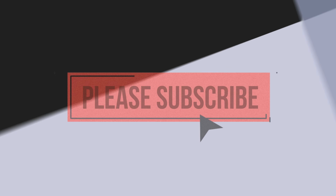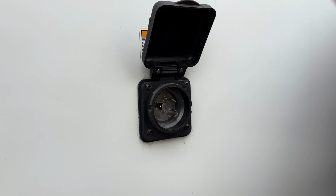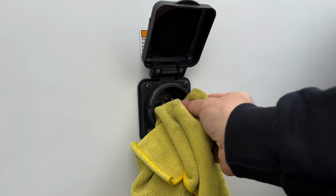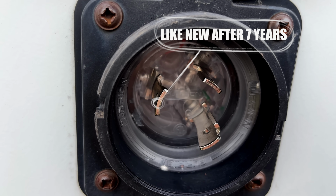But here's the problem with dielectric grease. It's grease. So during the constant plugging and unplugging that is so common with an RV, that grease can start to make its way onto terminals and attract things like dirt, dust, and salt. The electronics cleaner is a great tool to use to clean off oxidation, dirty grease, or even grease that's made its way onto the terminals from the constant plugging and unplugging.